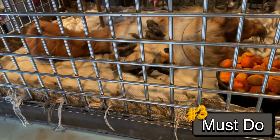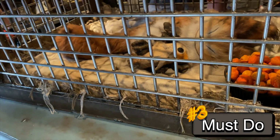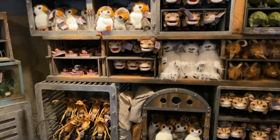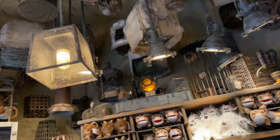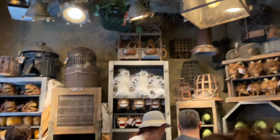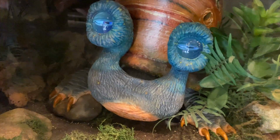Next up, I highly recommend taking a stroll over to the creature stall. That way you can adopt a beloved creature from the Star Wars universe. They've got everything from a Kowakian monkey lizard, porgs, tauntauns, wampas, you name it, and they are all ready to accept your galactic credits, because everything in there is going to be priced from about $20 all the way up to about $80. So keep that in mind if you're looking to adopt a creature.